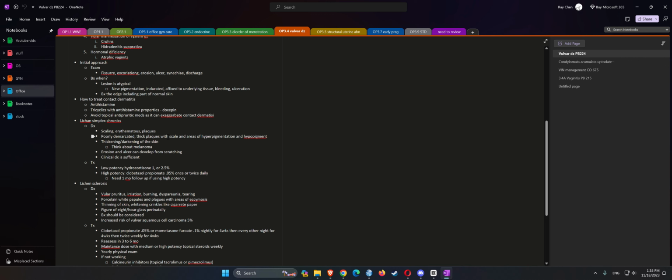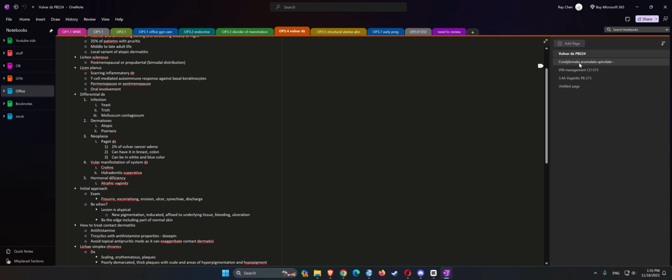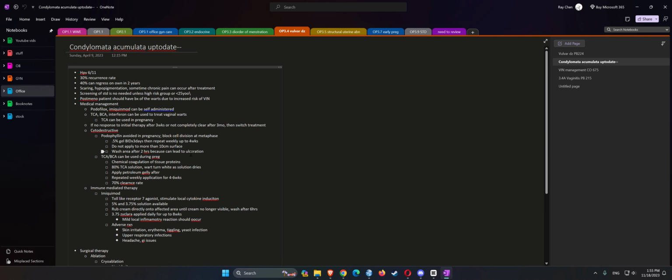Okay, let's do something else. Instead of lichen sclerosis, this patient is a completely different scenario. This patient has condyloma acuminata. What are your treatment options for this patient?